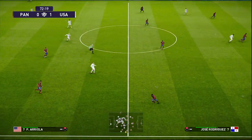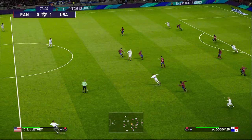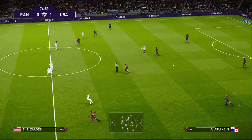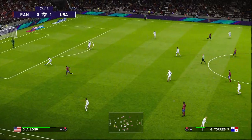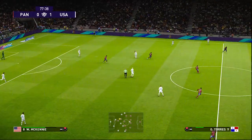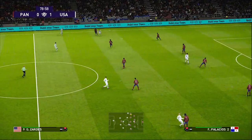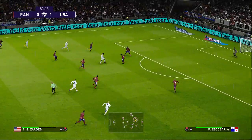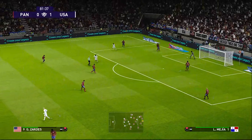Yedlin tries to get it forward quickly. Torres. Forward it goes. Brooks. Into a dangerous position. Defending was strong and firm. Oh, well intercepted, really alert to the danger.